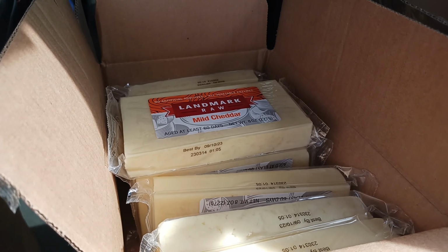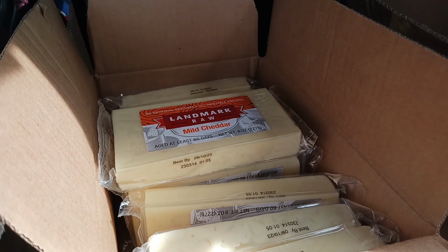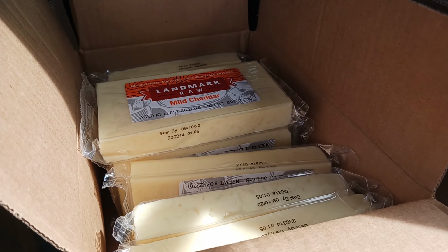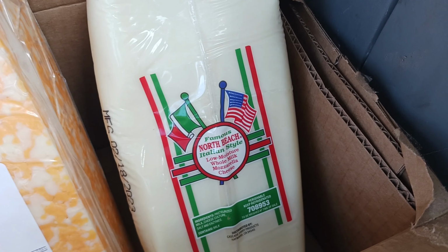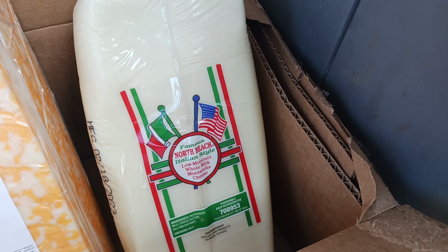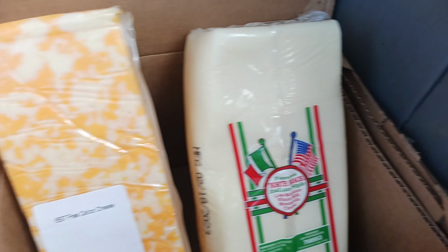And then we got 5 pounds of their cheddar cheese as well, which is $26.79 for the box, and $5.36 per pound. Alright, we got 6 pounds of mozzarella cheese to shred for $23.51, and that makes it $3.92 per pound.